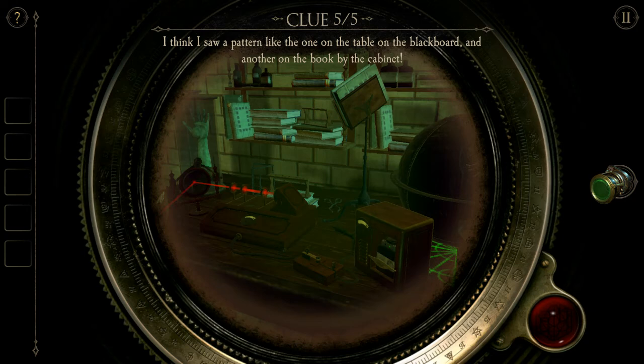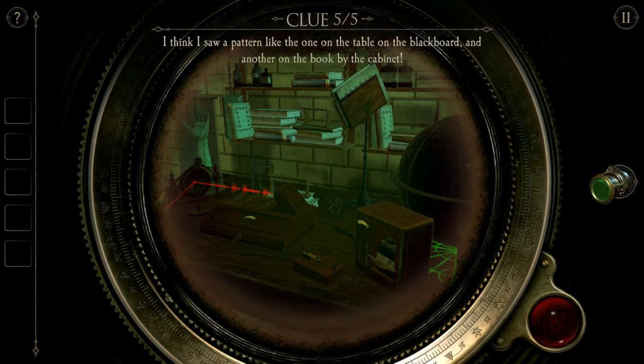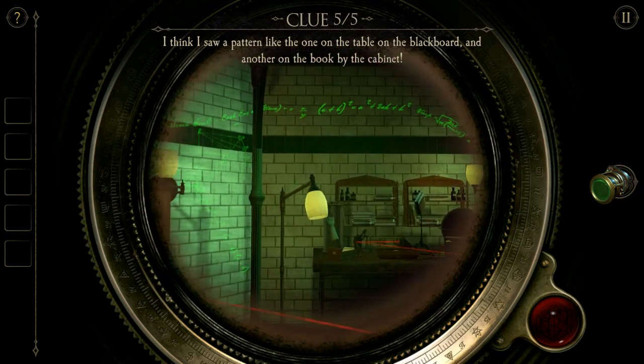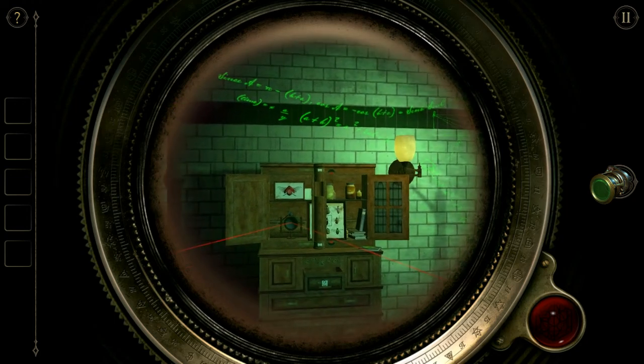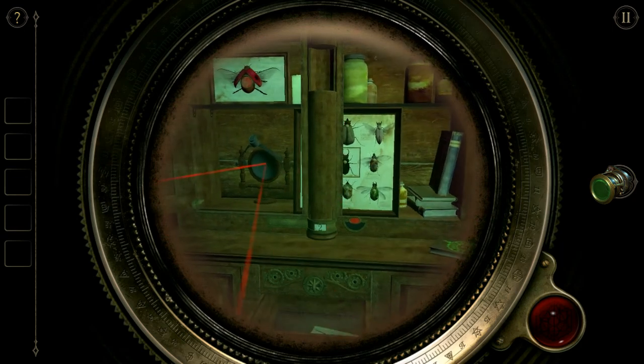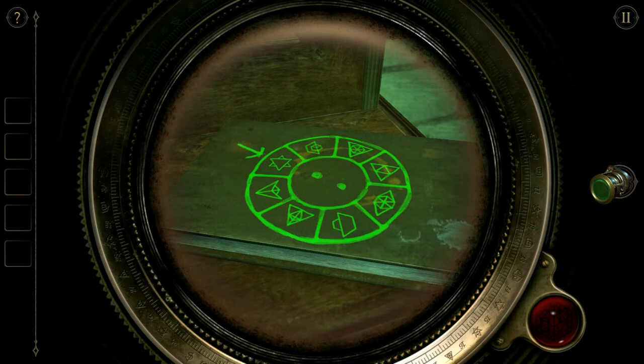I think I saw a pattern like the one on the table on the blackboard, and another on the book by the cabinet. Oh, it shows what shapes it is. Okay, so it's this one, that one, and that one. And I think those dots represent what order it is. So it is that, that, and that.